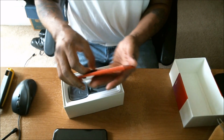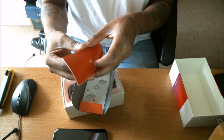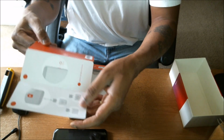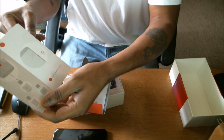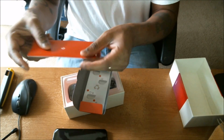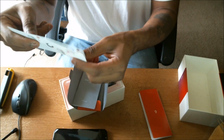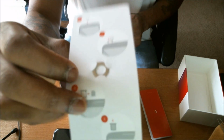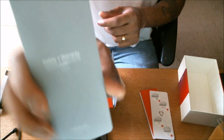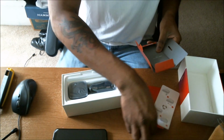So you have all of your documentation here, very basic. Stuff people normally don't read. I know me, I'm a tech kind of guy, but it just talks about how to charge it. I mean, we all know how to plug things in. It talks about where the power button is, where you plug in the micro USB cable. It talks about the NFC and all that. Just throw that to the side. It's got your SIM key ejector right here. And it's just got your safety and warranty paperwork. That's basically it. So let me just go ahead and set that off to the side.